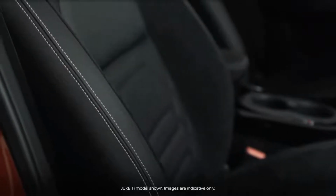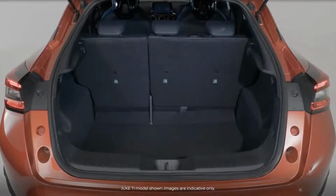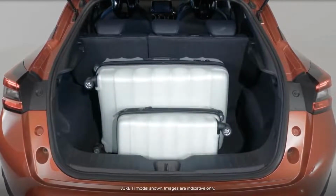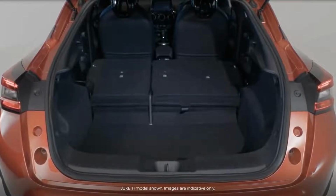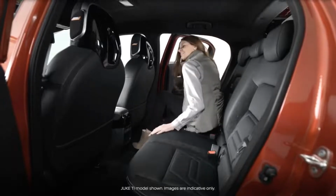It's a marked improvement on what went before, but Skoda and VW still have the edge with their more intuitive systems. Like the old model, two adults will be fine in the front seats, and there's just about enough space behind for two, providing they aren't over 6 feet tall. The new Nissan Juke has a bigger boot than the old model, but a VW T-Cross is roomier.